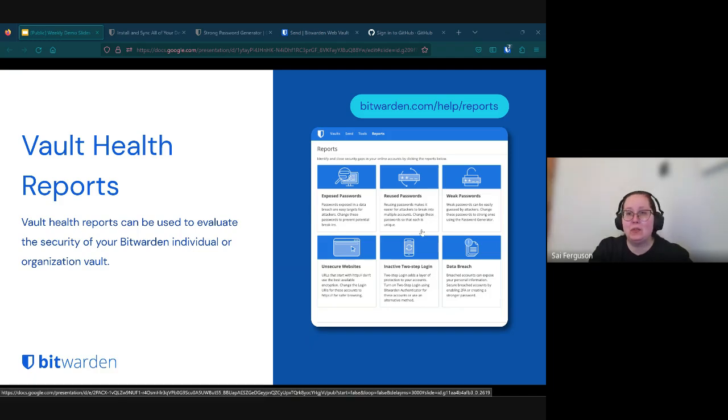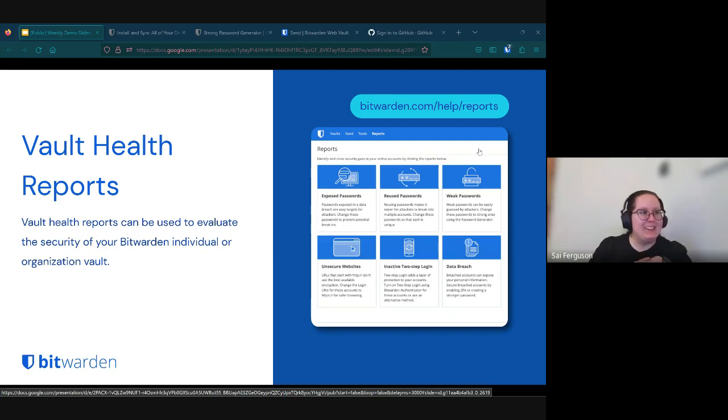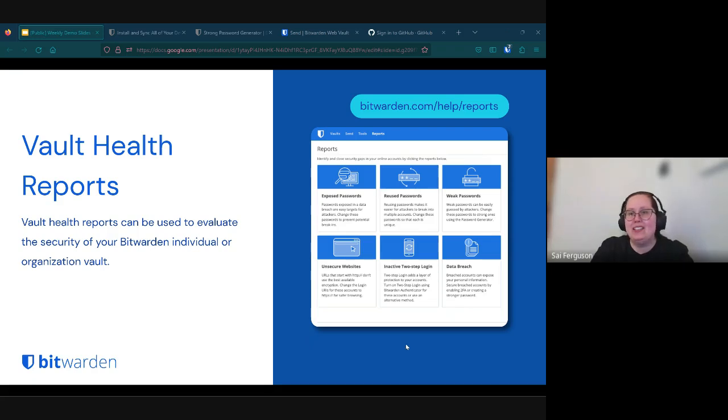Identifying any reused passwords or weak passwords, particularly if you've imported from another solution. I think we've all been slapped on the hand at one point in our life for repeating a password. We want to make sure that now that we have Bitwarden remembering those passwords for us, that we're always having unique and strong passwords. We also have an unsecure websites and inactive two-step login report just to encourage you and your users to really follow those best practices online.